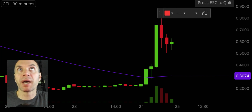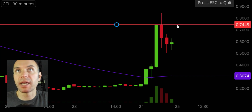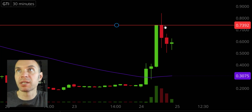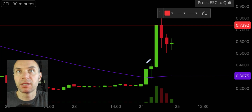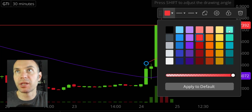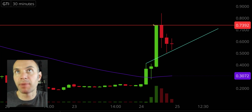So the top part of the pattern, put up here, is at that area of 0.74, so 74 cents, top area of resistance. And then in terms of the support area, we have a trend line right there. Let me get that in play. And then just so we can make this as easy to see as possible, I'll change it to one color. So there's our resistance. There's our support.